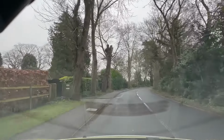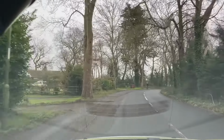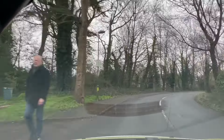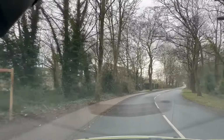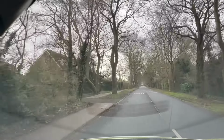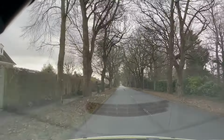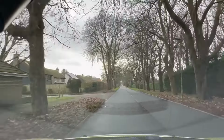Still 20 miles an hour, lots of daffodils and crocuses coming out now, so spring is on the way. We're only on the 4th of February, but seems like we might have an early spring. And again, you see they've got a nice straight bit of road, so quite possibly you might do an emergency stop on this type of road.